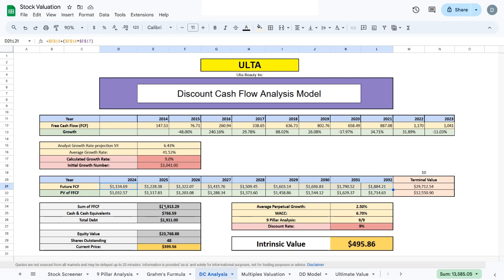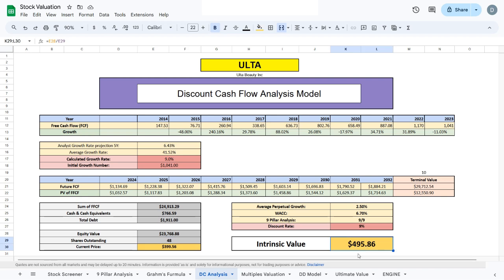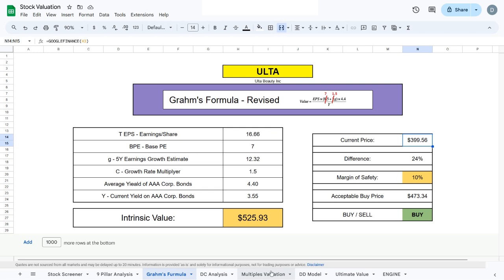And then I sum up all that future free cash flow, add cash and cash equivalents, subtract total debt, and get an equity value. Now I divide that by the shares outstanding and get an intrinsic value of $495.86, about $100 higher than the current trading price, or about 25%, very similar to our Graham's formula.